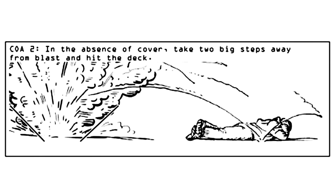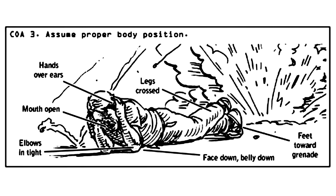If there is no cover within that distance, then you should take 2 big steps and drop. Feet towards the grenade as mentioned. Cross your legs to protect your femoral arteries and anything else down there that you might want protected. Have your elbows tucked in tight, your ears covered to prevent your eardrums being burst, and mouth open as mentioned before.